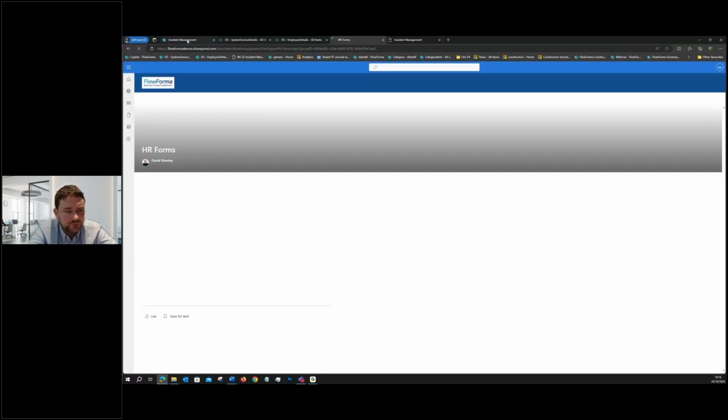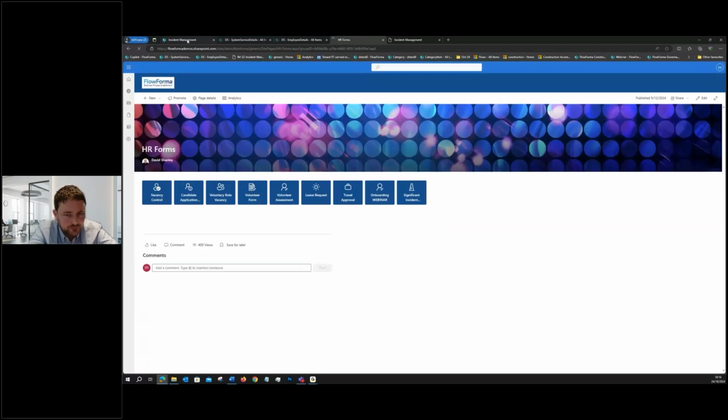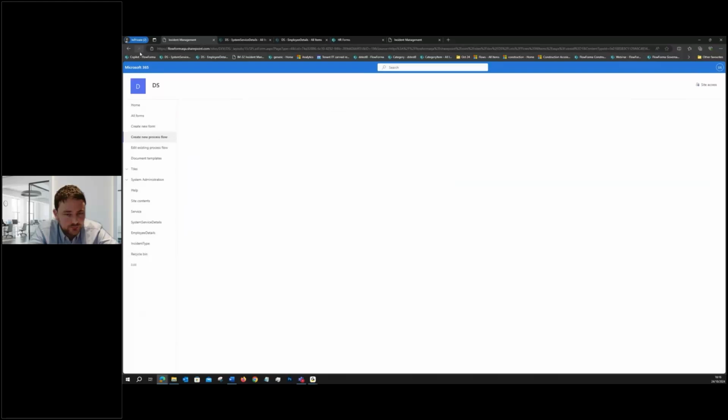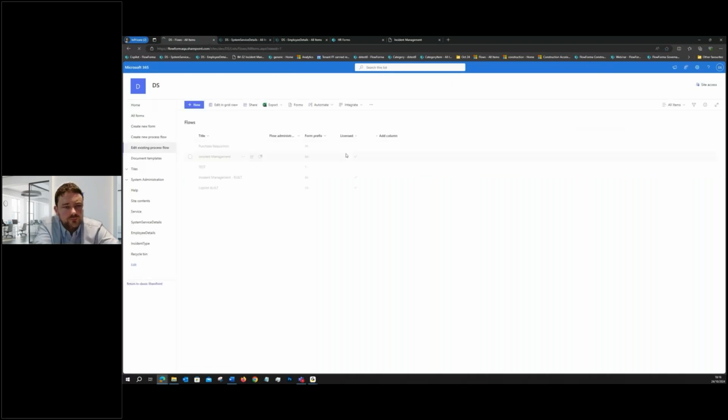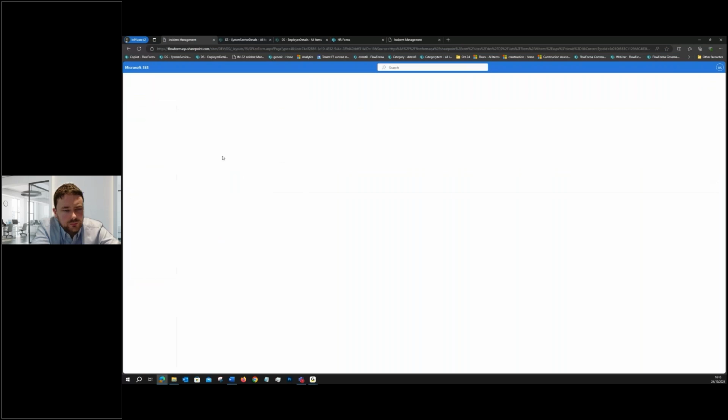I'm going to step into incident management here. So this is a trial environment. I'm just going to go into the landing page. And Robbie's going to be talking about the trial environments after the demonstration. So the process we're going to take a look at here is an incident management process. So I'm going to go in here and edit existing process flow, and I'm going to go into my incident management here.